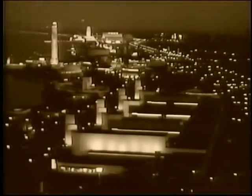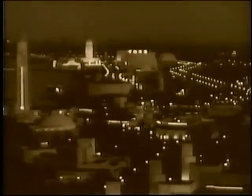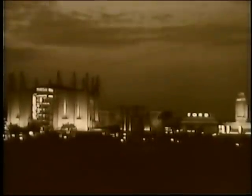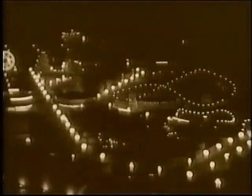At night, the century of progress becomes a veritable fairyland of light and color. Light the grounds and the sky above. As nightfall clothes the marvels of the day with the enchantment of night, the fair takes on the appearance of a modern Baghdad.